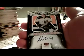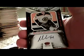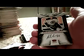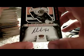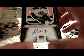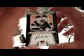Oh, rookie silhouettes, 9 of 25 for the Bruins. Max Suave. Then we got a Gordie Howe acetate. Look at that silhouette. That is just disgusting. One, two, three color, four or five breaks for the Bruins. 9 of 25. That silhouette is disgusting.